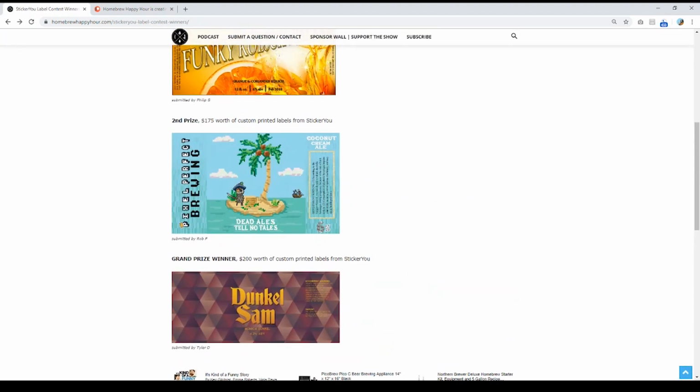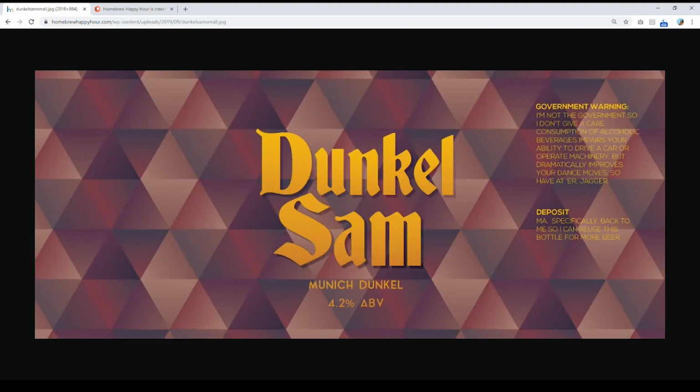And our grand prize winner from Tyler D., a Munich Dunkel called Dunkel Sam. I'm a sucker for anything German. That's the half German in me. I don't know if I have any of my stickers around. Oh, I have a button. The whole me and my dad stay in the Stoibings Brauhaus. I like German writing. I like German beers. I know I'm preaching to the choir when I say German beers are delicious. I love them too. Don't have to talk you into that.